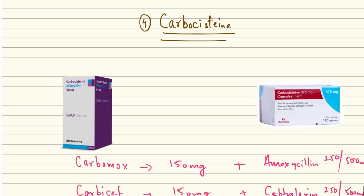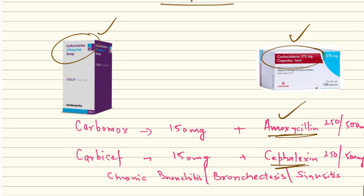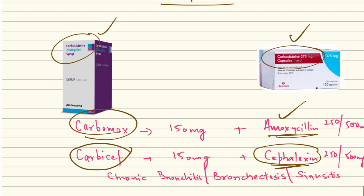Another drug is carbocysteine. It is also a mucolytic and its action is similar to acetylcysteine. Carbocysteine comes as a 375 mg capsule, or as a syrup where 5 ml contains 250 mg of carbocysteine. We can combine carbocysteine with antibiotics like amoxicillin or cephalexin. Combined with amoxicillin it is called Carbomax, and with cephalexin it is called Carbicef. Here the dose of carbocysteine is 150 mg, while the dose of antibiotic is 250 and 500 mg.